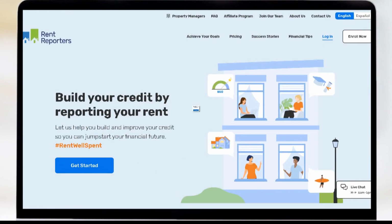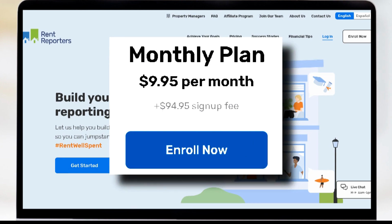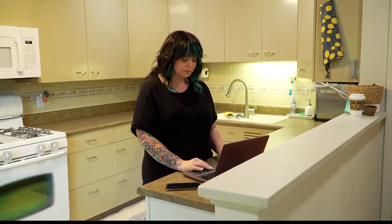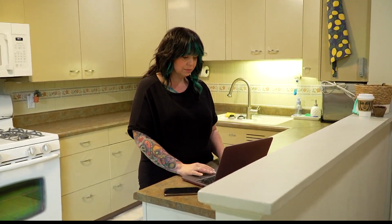Rent Reporters charges a one-time fee of $95 plus $9.95 a month. Hudson said her score went up 32 points, saving money on her mortgage interest in the long run. If you look at your interest rate over the next 30 years or 15 years or however many years you're financing, that's hundreds, if not thousands of dollars. Usually over the course of 6 to 9 months, you will start seeing that improvement occur.